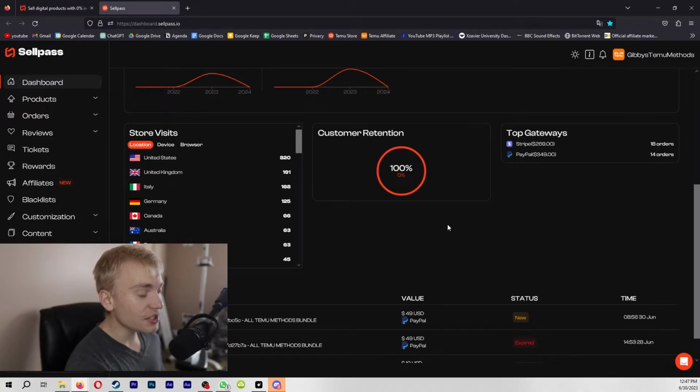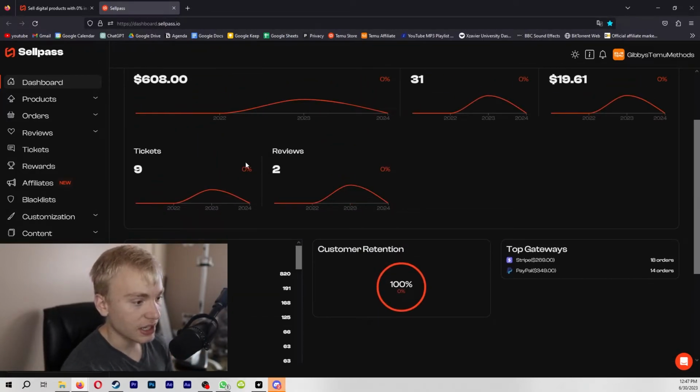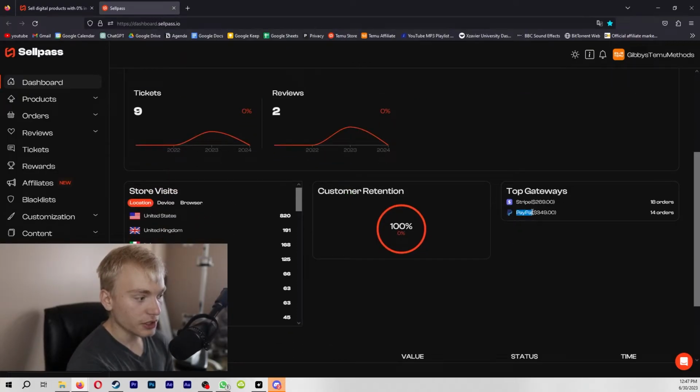And then you guys can just do the exact same. But obviously, if you want to replicate this, you're going to need site visits. As you can see, I almost got 1,000 site visits in my time on the store. It can also show you what the main payout processors were. For me, the big one was PayPal, so I would highly recommend using PayPal.